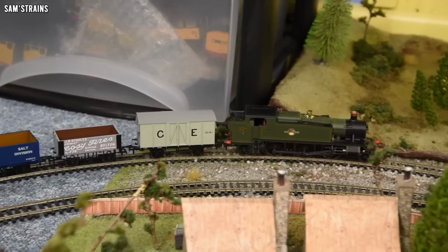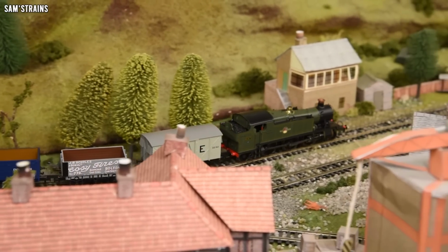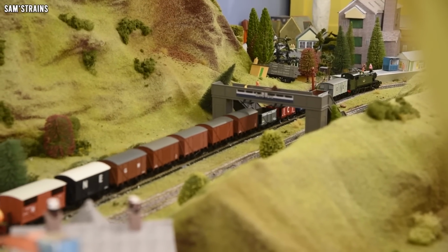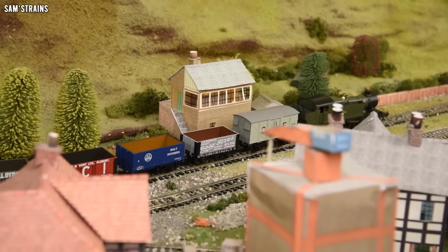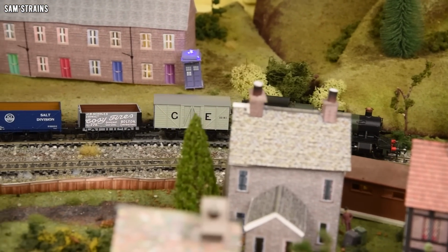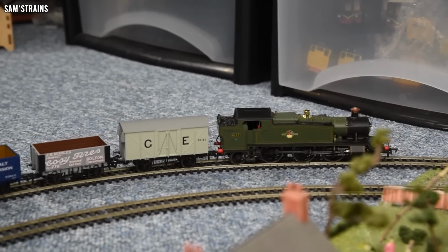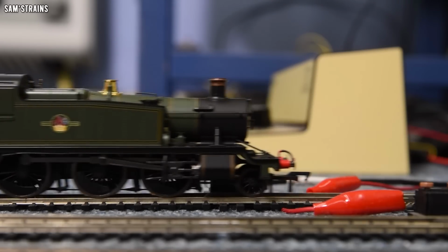Okay, let's try it with the Prairie, just in the unlikely event that the new Great Eastern van doesn't like the Great Eastern loco it was presumably designed for, and yep, that does seem to be the case. So, interesting. Let's try it in reverse. Okay, better than I expected, but if we look at the couplings you can see something ain't right. Yeah, see that? Should not look like that.